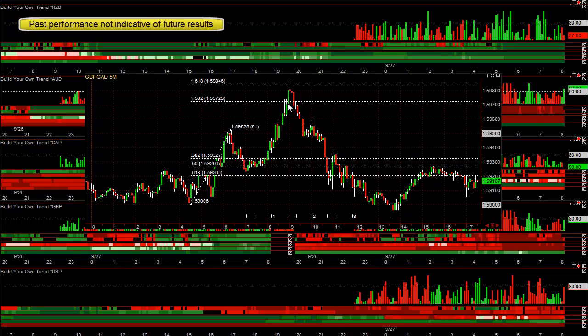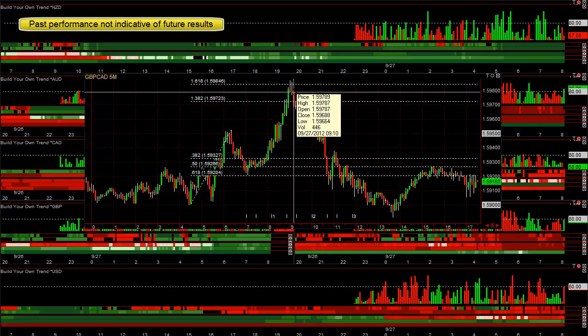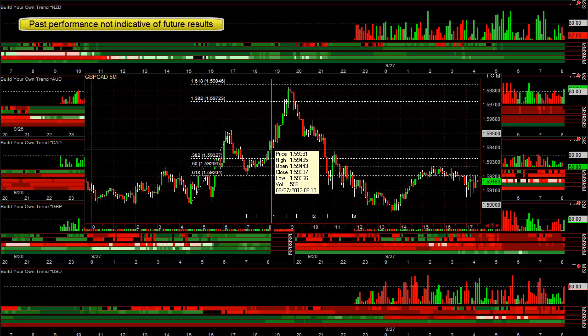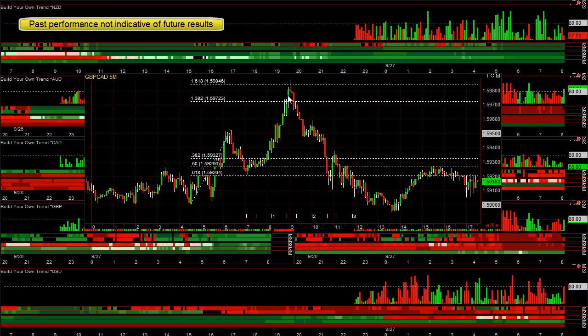Now, anytime it stalls at the first fib target, I tend to get out of half my trade, put my stop underneath these bars' low. When it goes up and stalls at the 1.618, I get out of the second half. So my average exit would have been halfway in the middle here, somewhere around 80. So I would have been long probably somewhere around 40, and it went up 40 pips.